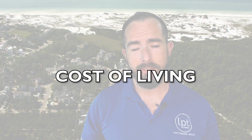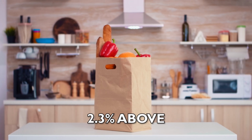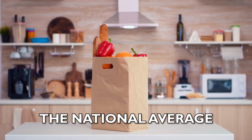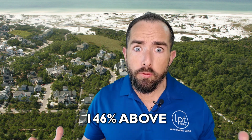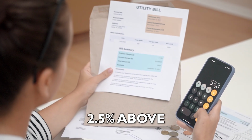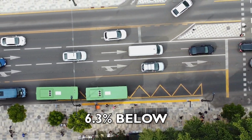Now, cost of living is also something you may want to consider as well. Now, cost of living is 20% higher than the national average, as one might expect. However, I'm sure you're guessing where all that money is coming from, but let's go through some of the categories that we have. So groceries is about 2.3% above the national average in this area. The cost of healthcare is 0.6% above. Housing, there it is, 146% above the national average. Woo! Yeah, thanks Alice Beach. Utilities is 2.5% above, and transportation is actually 6.3% below. All right, we'll take that, right?